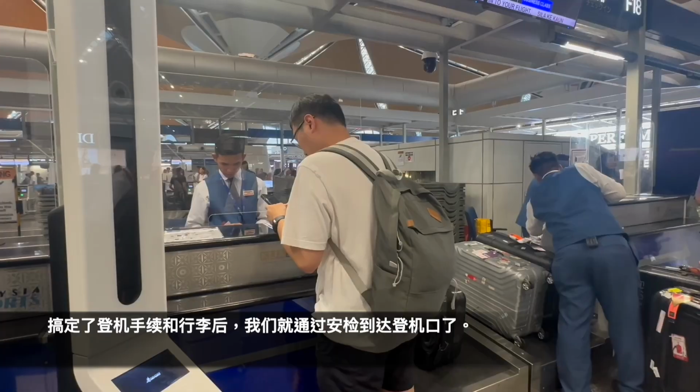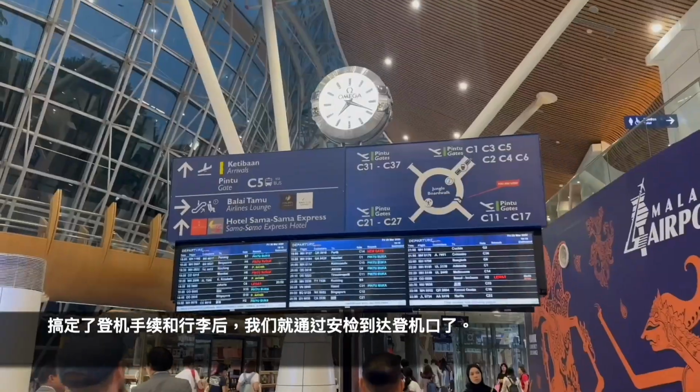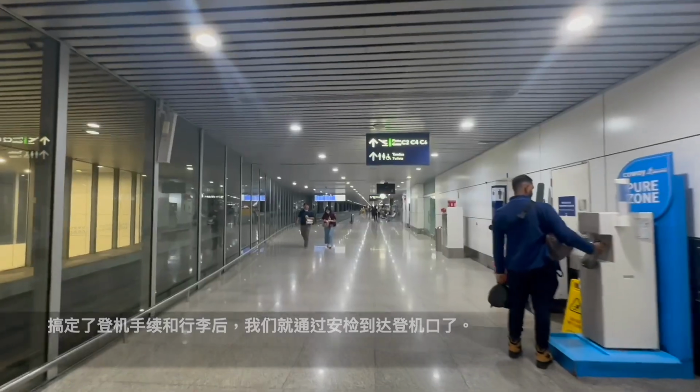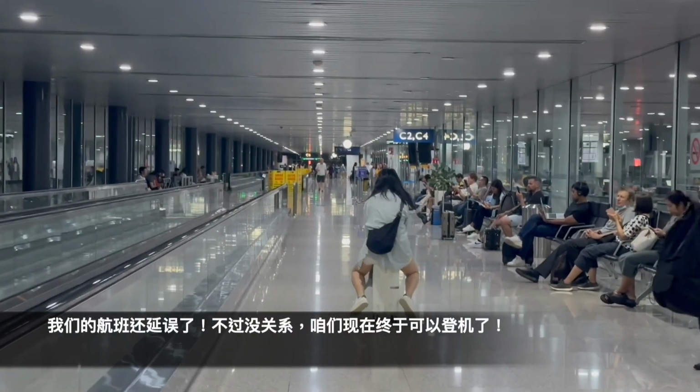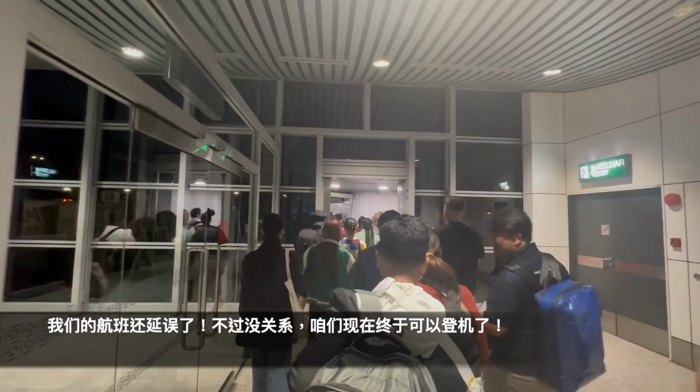Once check-in is done and we have dropped our luggages, it's time for us to head through immigration and go through security to our gate. Not only was our flight a late one, it was also delayed as well. But anyway, let us get on our plane.